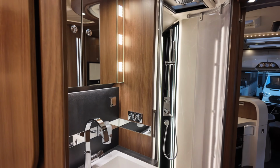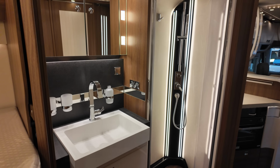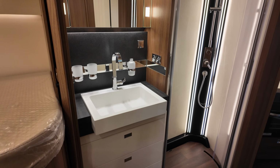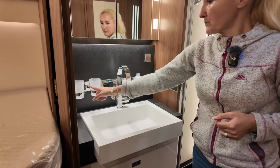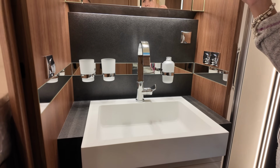Now back over here on the near side, we find a separate sink. So a good size sink, square sink, the tap, obviously hot and cold water, and then this finish on here. There is a plug socket if you wanted to dry your hair or whatever you wanted to do in here. This is a soap dispenser. Then we have toothbrush holders, or you can use them to do whatever you choose to do.